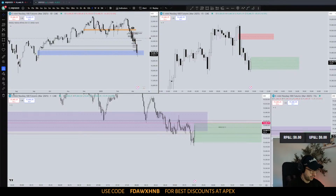As of right now, I don't have too much interest. I do have to see price move a bit more. We've got 10 a.m. news, red folder news, so most likely around there we'll take a trade.